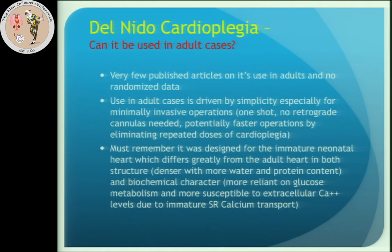Can it be used in adults? There are very few published articles on its use, and certainly no randomized data versus other techniques. Its use in adult cases is really driven by the idea of its simplicity. It's one shot, antegrade, not given multiple times. But again, you have to remember that it was designed for the immature myocytes that are much more resistant to ischemic damage and more susceptible to calcium influx.